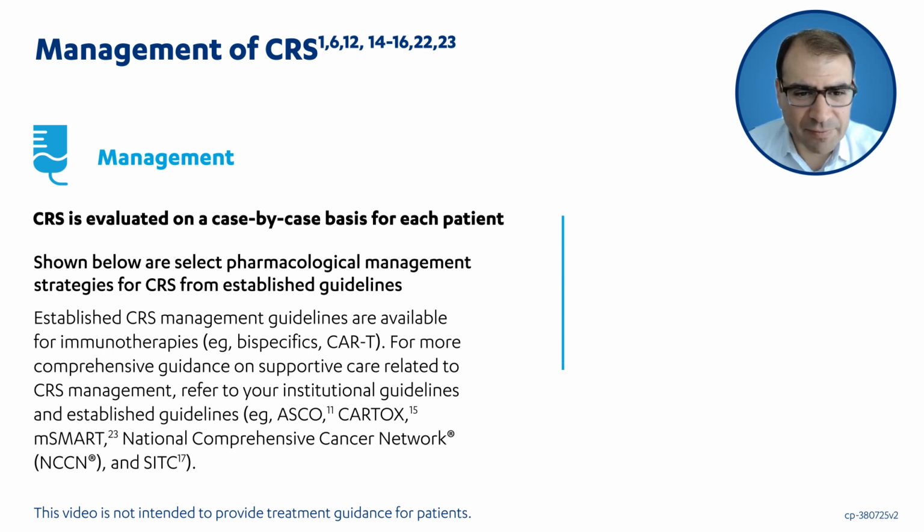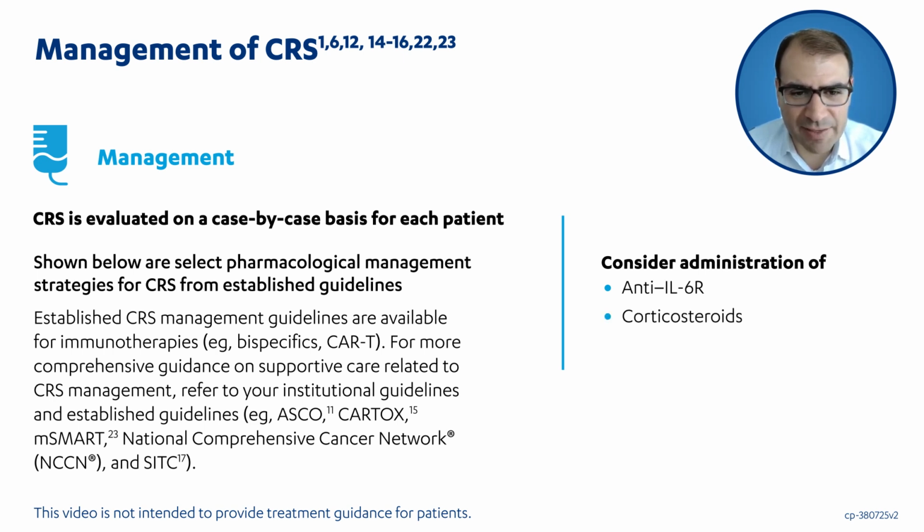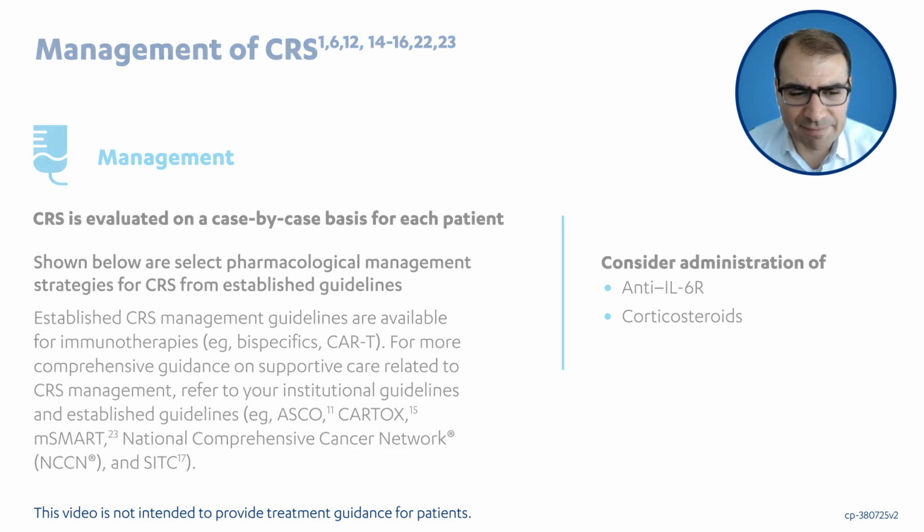In general, for the management of cytokine release syndrome, consider the administration of anti-IL-6 receptor medications and corticosteroids per institutional guidelines. For more comprehensive guidance on supportive care related to CRS management, refer to the institutional guidelines and established guidelines such as ASCO, CARTOX, EMASMART, NCCN, and CITSI.